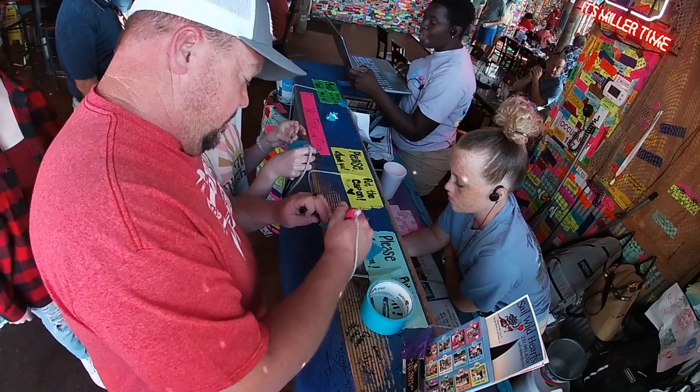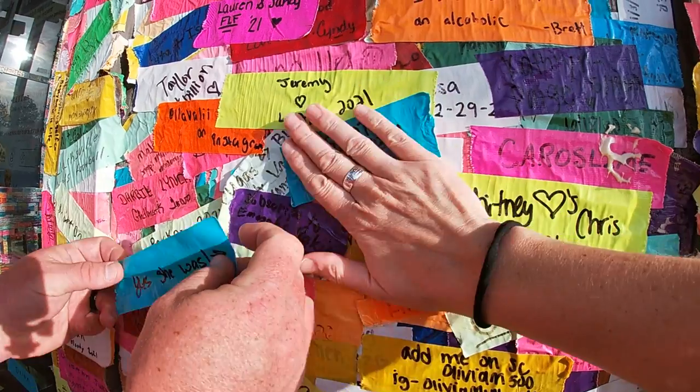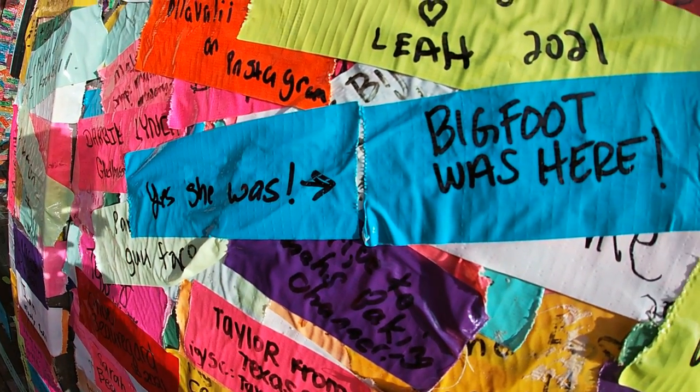So he recommended Tacky Jack's, and we went and checked it out. So it's kind of a neat atmosphere. You can actually take duct tape and you can stick it wherever you want to stick it, within reason. And then you can write something on it and leave your mark, if you will. So that was kind of neat.